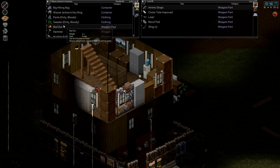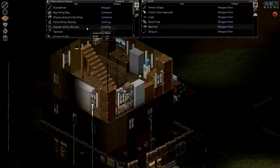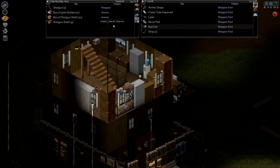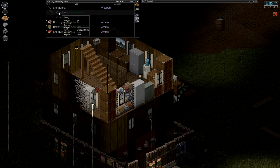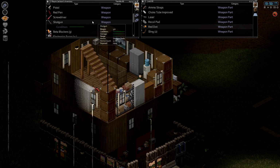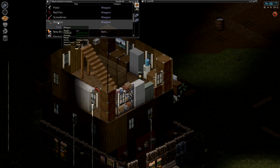Let's take a look. Where's our bag? Let's put our red dot back. And let's put our bag primary. Let's take out this shotgun. We're going to turn this one into a sawn-off. And I don't know if we can put any attachments on the sawn-off. We shall see momentarily. So let's make this into a sawn-off.